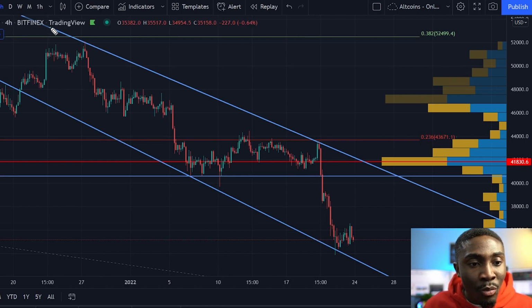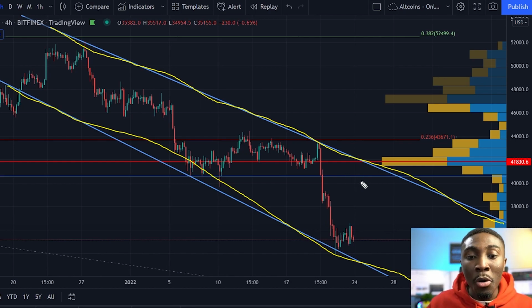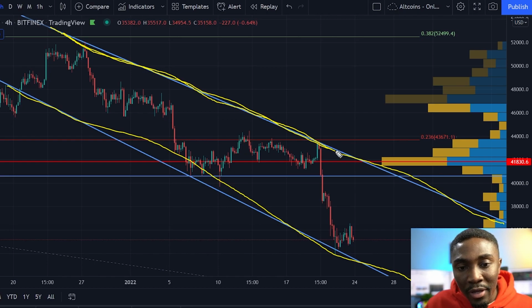From the 4-hour chart, we see that Bitcoin is at the moment trading in this descending channel pattern. And this descending channel pattern is actually a bullish pattern. It normally predicts that price will break through the resistance line. So this is the resistance line over here. The descending channel pattern normally predicts price will break through the resistance line and push higher.